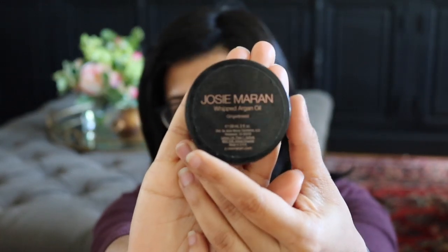So another cream that I pulled out is a Josie Maran cream. It is the whipped argan oil gingerbread cream. I think this came in a kit, like a Christmas kit from Sephora with like 3 or 4 of them. This is the gingerbread scent. Yeah, I used it almost all up.